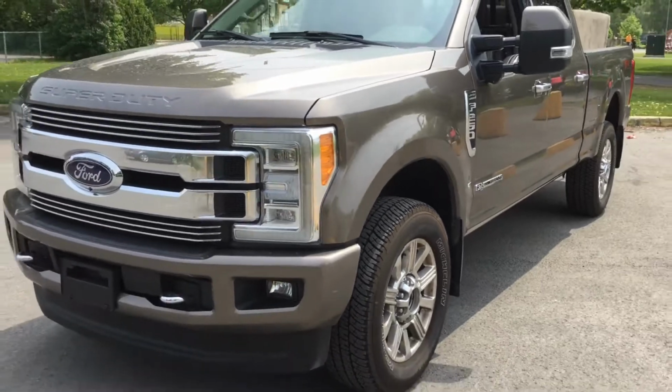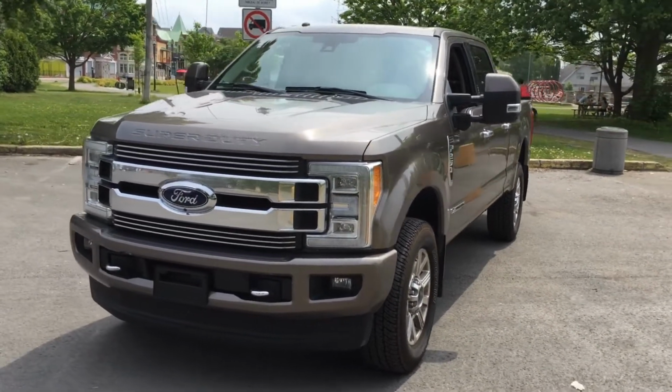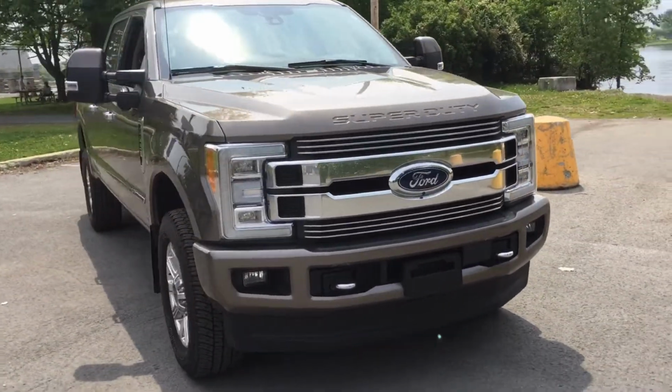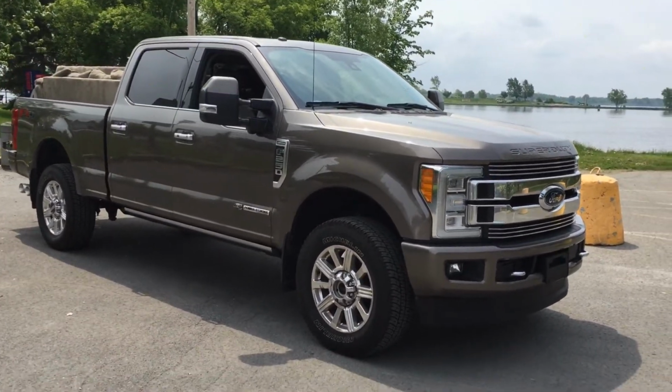As far as I'm concerned, the best part: yes, idling, Power Stroke diesel engine. I love the sound. All right, enough messing about. Let's go for a drive.